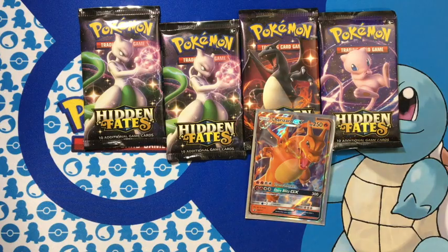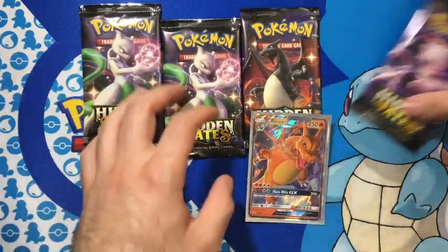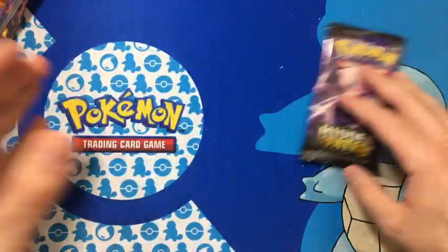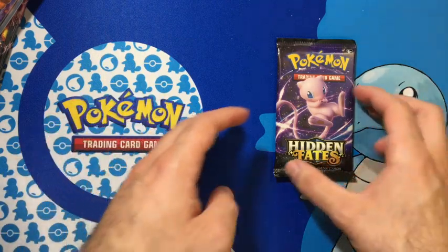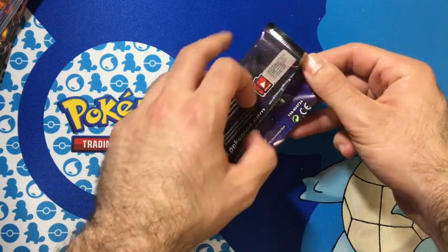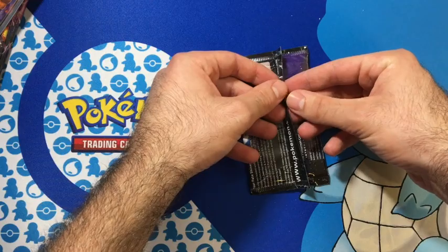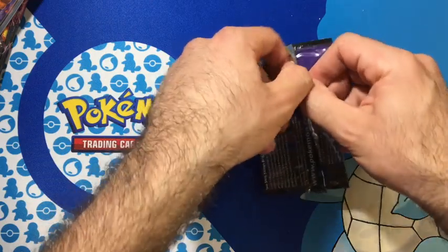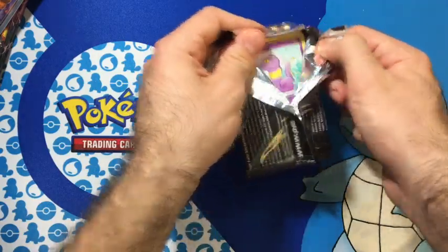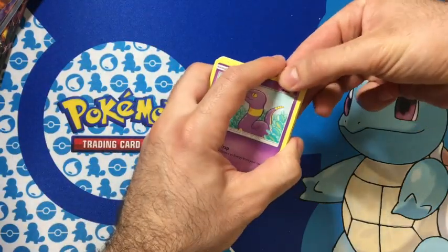Okay, let's do this. Let's start with the Mew. I'm out of breath because I'm so nervous right now. I really want that Charizard, so we will start with this one. Let's see what we can get. Oh my god, I'm shaking right now. Oh my god, it's open. It hurts that I have to open these packs. There we go. Okay.